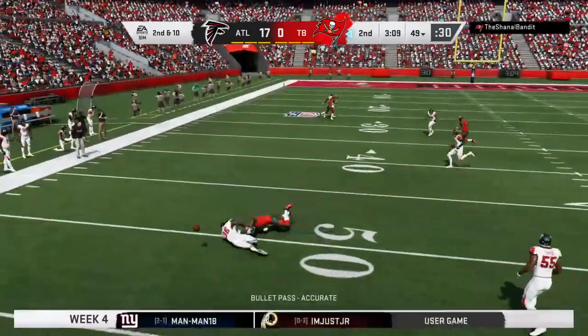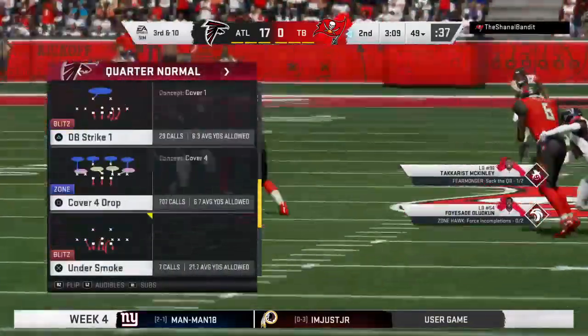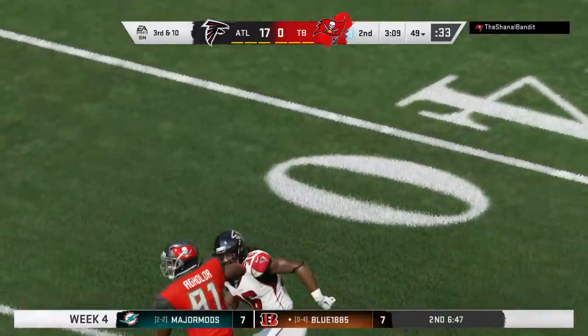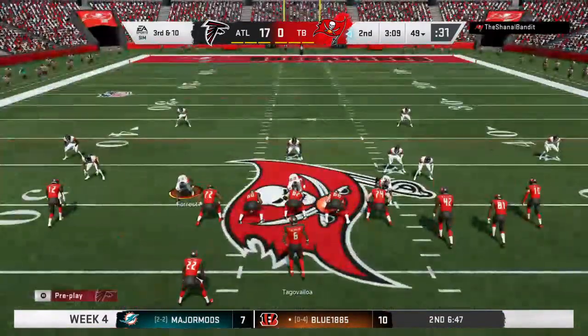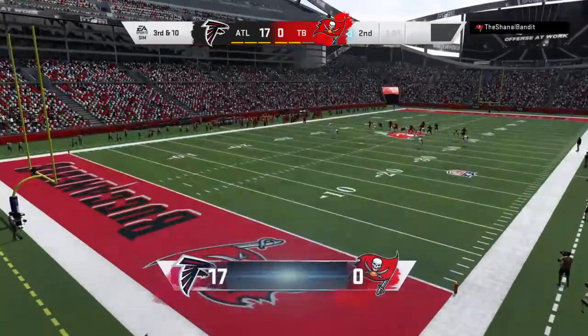Now he'll look to throw here on 2nd and 10. And that's going to be incomplete. A lot of contact, no call, and it's 3rd down. It's a lot of contact going on there, and in the end, unable to keep two hands on the football and bring it into his body. Everything looked pretty good until the finish.